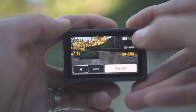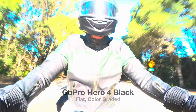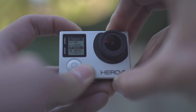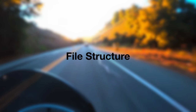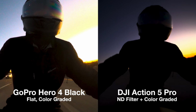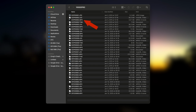This is also where the gap widens. To achieve the cinematic results without overexposure, you really need ND filters, and that wasn't something available back in the day. The GoPro 4 does have a flat color profile, but newer cameras can shoot in log, DJI's 10-bit D-Log for example. File structure is kind of a big deal for organizing and importing. The old GoPro splits a single recording into multiple files at a maximum of around 4 GB. The file names go from this to this for a single video.